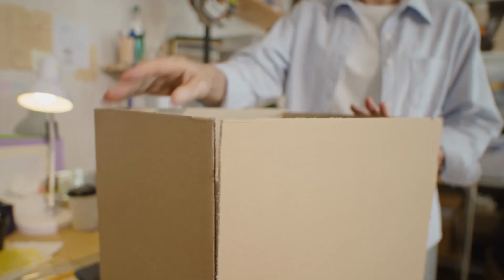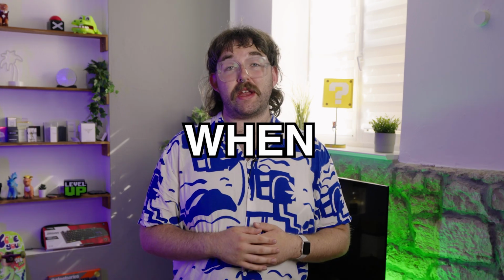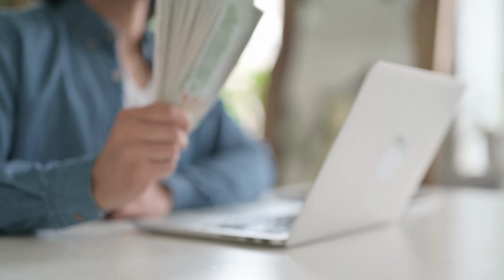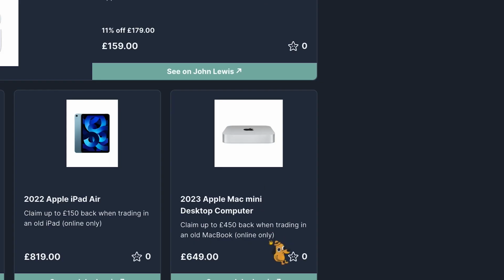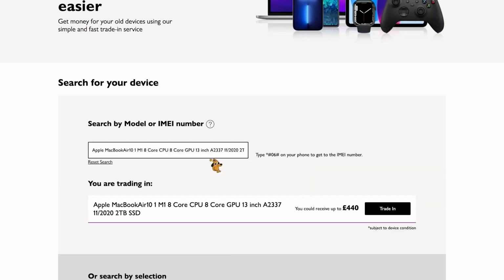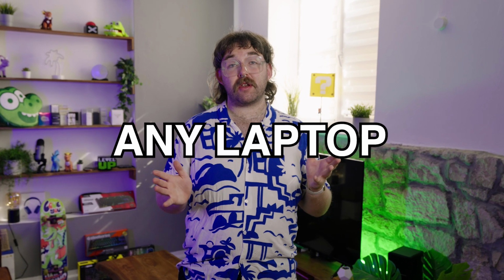And even better, Apple have made it super easy to do so. In fact, most of the time, they'll usually just send you a box and give you instructions with which to send your item back. However, other retailers will offer you better prices or otherwise more consistent prices when you trade in with them. Currys, for example, will give you £450 back when you trade in a Mac. Now, John Lewis, for one, will offer you £450 back when you trade in a Mac laptop, or actually, Currys will offer you £150 towards any laptop whatsoever, as long as it works. And of course, you can put all of this money back towards an Apple product.